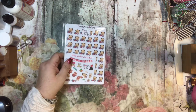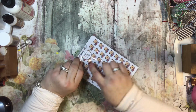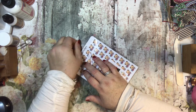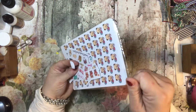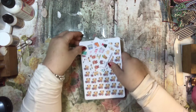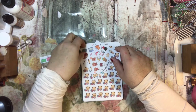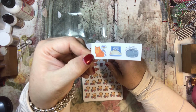Oh, there's a nice little piece of cardboard to help make sure it stays nice and straight. I like her SweetCheeky Designs sticker on the bag. That's really cute. And she sent me, it looks like, lots of samples, which is fun. This is my first order with her. So here's a little shopping bag. Those are cute little kawaii shopping bags. Oh my goodness, and little kitty cats. Oh, of course I love those.